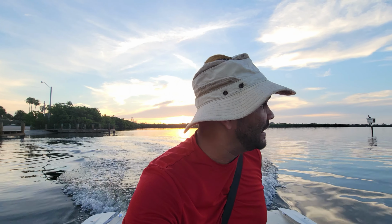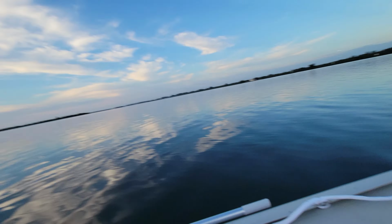Engine should be quite warm already. I got some storms coming in on the afternoon, so I came here really early. What time is it right now? It's 7:05 in the morning. I plan to spend maybe an hour or 2 out here before the storms come in.